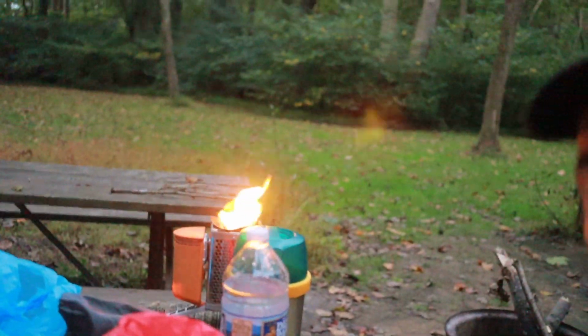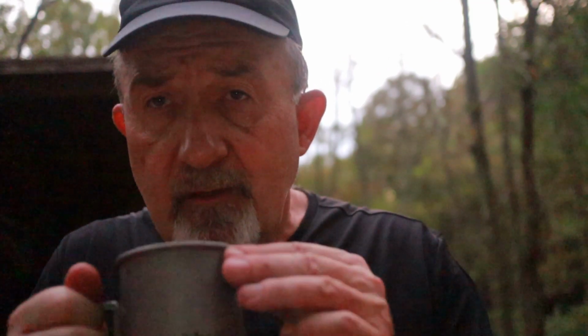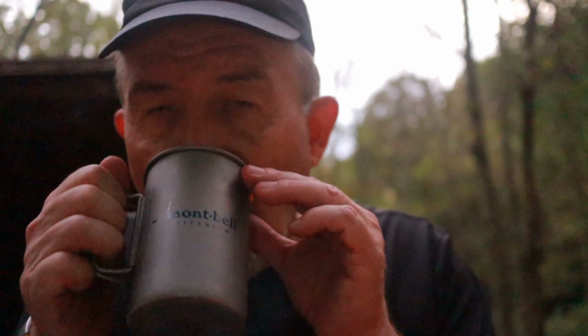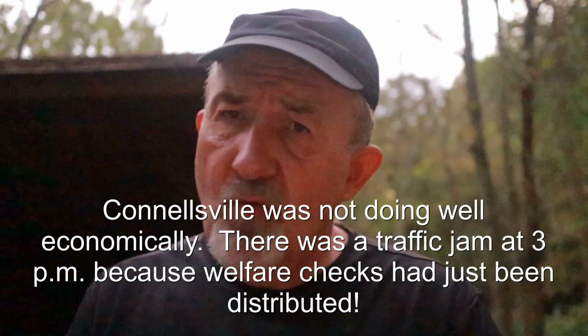Sorry, I keep looking over at my BioLite stove, which is in full cry over there, getting ready to boil some water for a cup of hot cocoa. Well, I'm back. Nice cup of hot cocoa here with freeze-dried whole milk and cocoa powder. That's pretty good. So back to my retrospective, Connellsville.